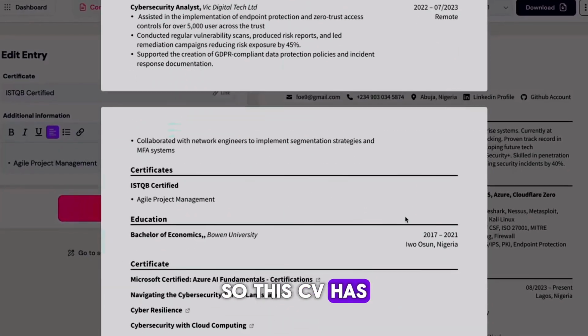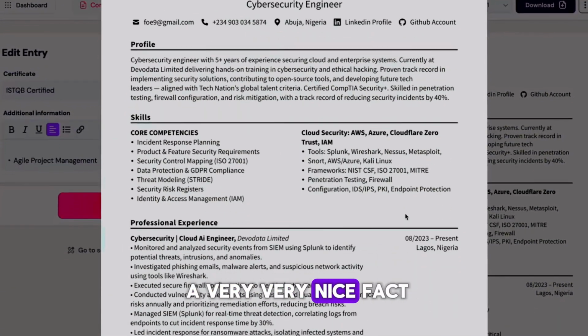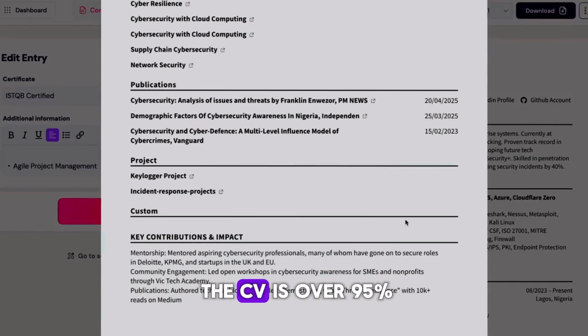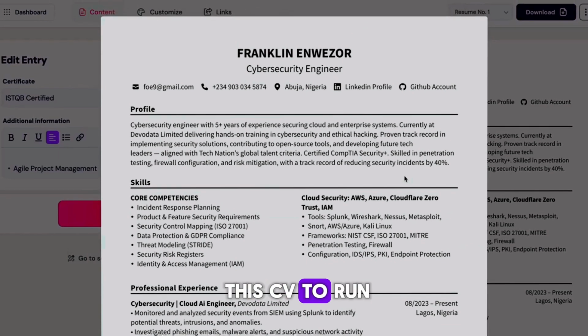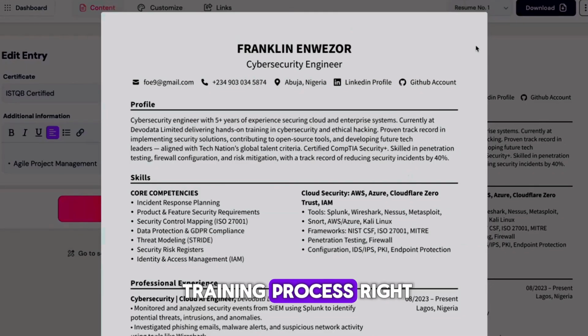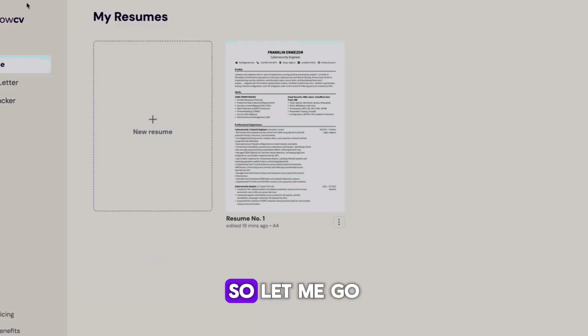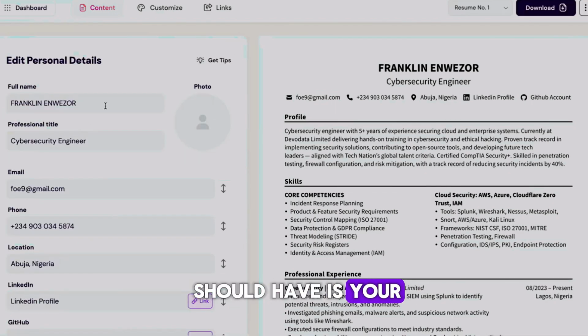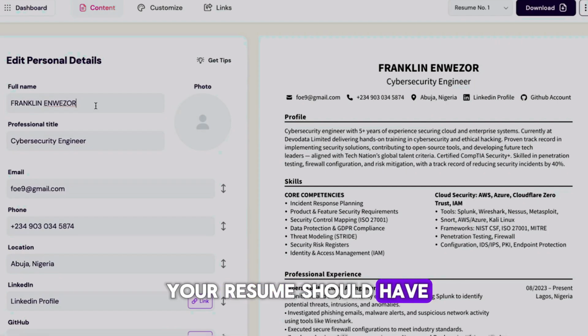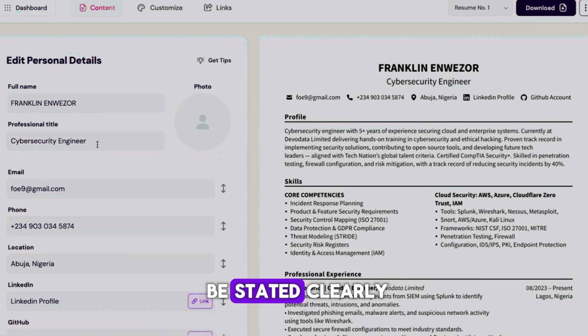So this CV is very nice; in fact, the score of this CV is over 95%. We'll be using this CV to run through our CV training process, right? So let me go to the dashboard. The first thing your resume should have is your full name. I advise people to always have their first and last name on their resume. Then your professional title should be stated clearly.